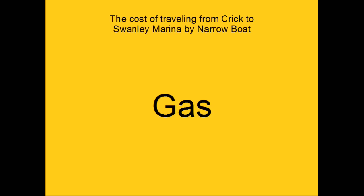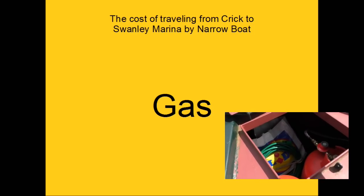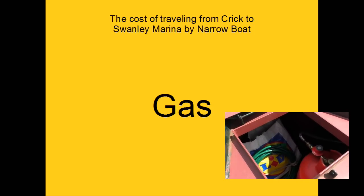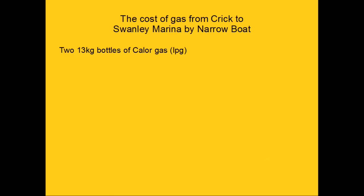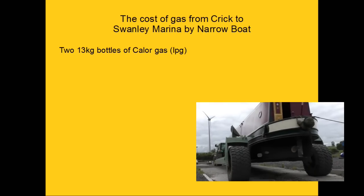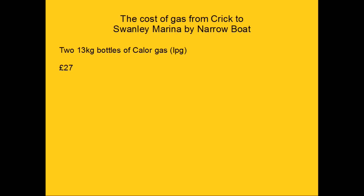First up, gas, which is the 13 kilo gas bottles in the front locker. Or LPG, liquid petroleum gas. I bought two 13 kilo bottles of Calor gas, both of them from Yelvertoft, on the day of my maiden launch. And they were £27 each. Two of those came to £54.